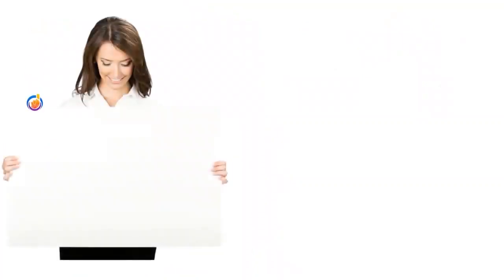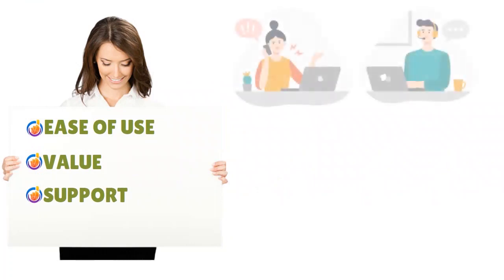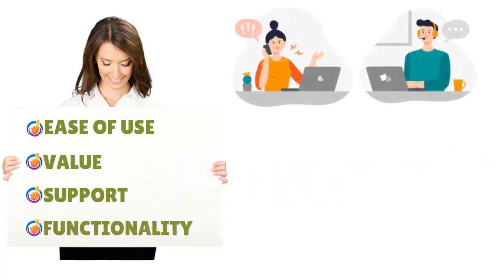So when you think about ease of use, fantastic. Value, fantastic. Support, not really there. I mean, they could do better. Touch Bistro, if you're listening to me, you want to do better because you're not really being efficient in the customer service department. Okay, in terms of functionality, fantastic.